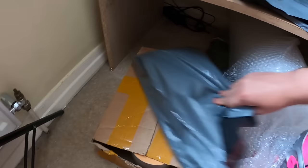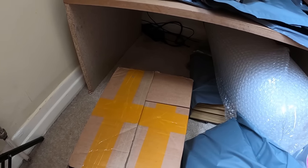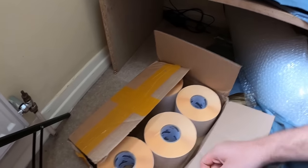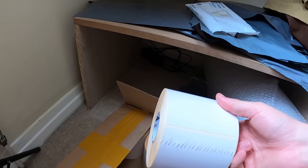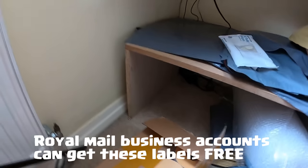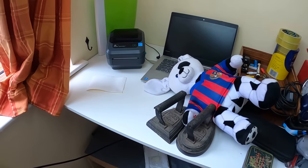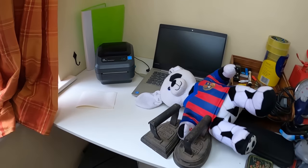So this is another reason why I love my printer. That printer was 120 quid secondhand, right? No ink at all. And I got 6 of these rolls. These rolls have 500 labels on, right? So 3,000 labels, and that cost me £22. Try and print 3,000 labels on an inkjet for 22 quid. It's not gonna happen. So this machine is a time saver and an absolute money saver in the long run. So absolutely love it.